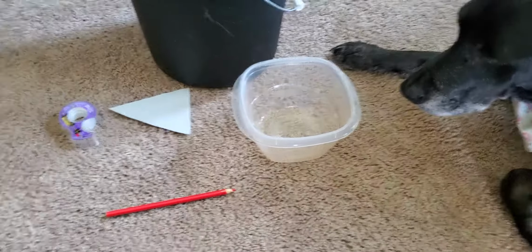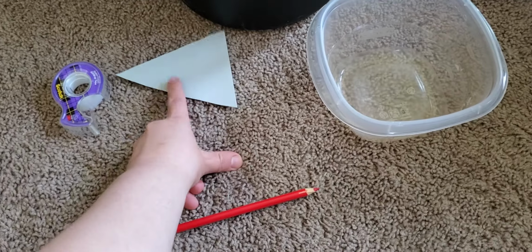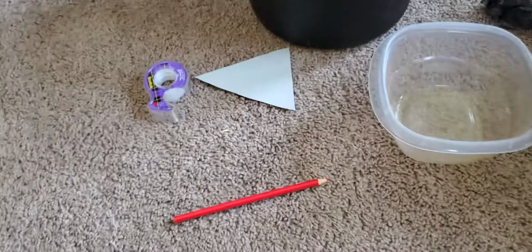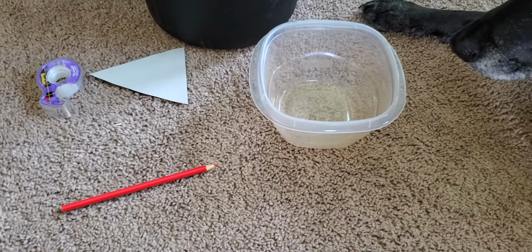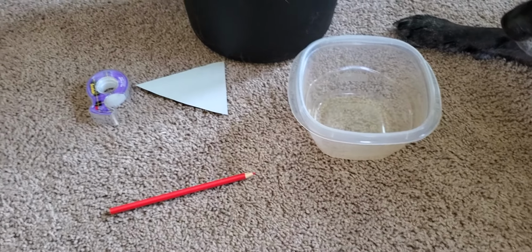So I have some tape. I have a piece of paper. I cut it into a triangle. I grabbed a colored pencil and I have a bowl. Now you can use anything that you have in your house to try to make a boat. So before you make your boat, a good idea might be to test and kind of see which things you think might float and which things you think might sink.